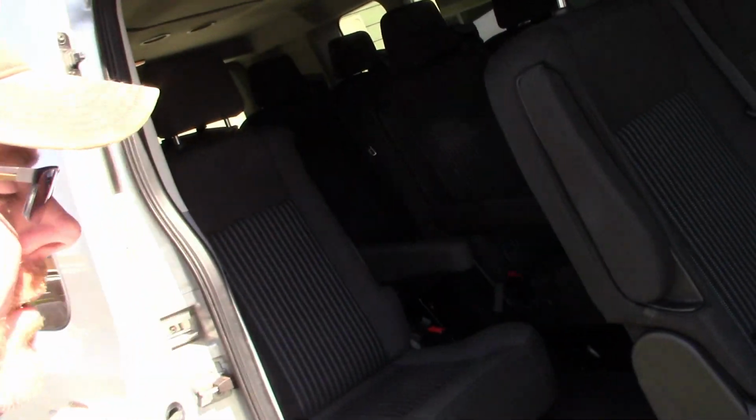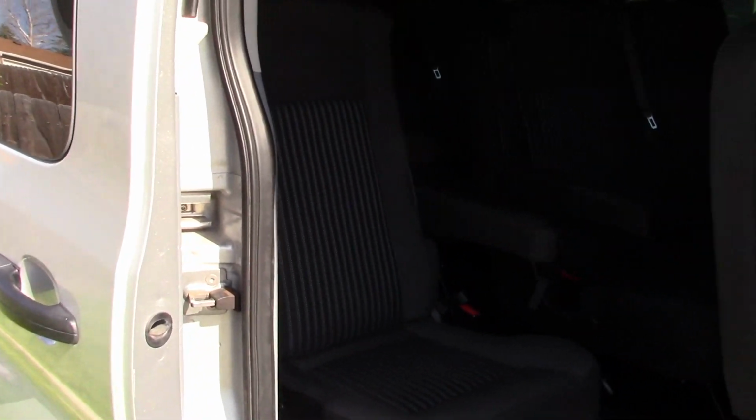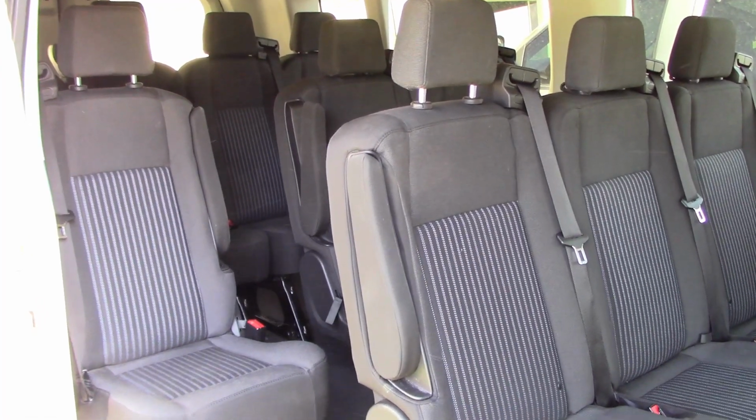All right, this door is pretty hefty. Wish I had a power door on it. Get it all the way open to lock it. So watch your little kids if you're on an incline with that and they're trying to get out on their own. All right, overall the seats are fairly comfortable. They do not recline.